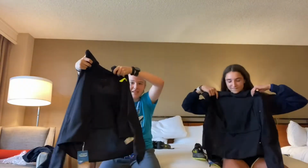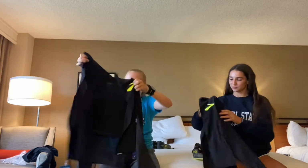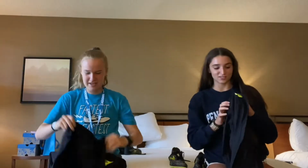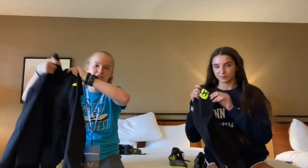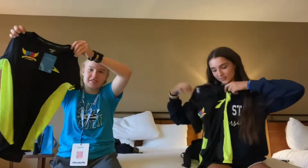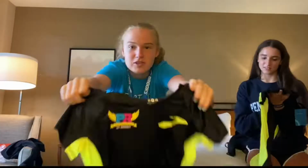Then we got these black jackets. They're really lightweight, like little jackets. It has the Brooks symbol. Hers, she's on Hanson's team and I'm on the Beasts team. So mine doesn't have that. Mine just has the swoosh. But hers has the Hanson's logo. So pretty fancy. And then we got these awesome t-shirts that say Brooks PR on them.